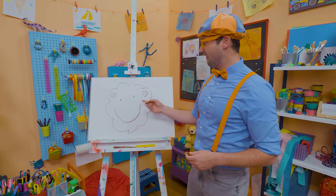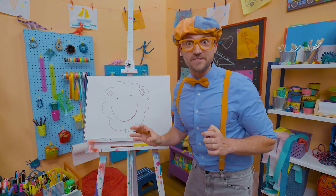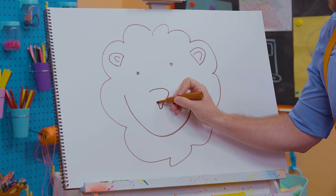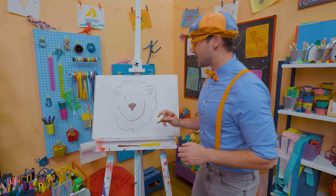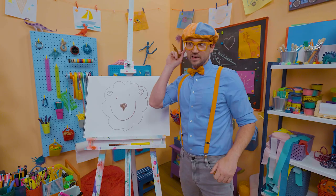Well, this actually isn't the smile. That is its jawline. So fierce. All right, so let's go like this. Whoa, whoa. Color that in real quick. And that's gonna be the lion's nose. And actually, lions can smell really well. And what they can also do really well is roar. They can roar so loud, you can hear it so far away.